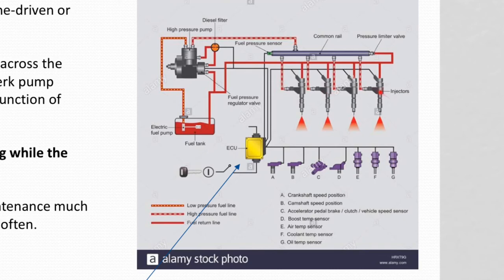So the electronic control unit gets its signals from various sensors, like here camshaft. These are sensors: camshaft speed position, crankshaft, camshaft, accelerator, speed variation, temperature sensor, air temperature sensor, coolant temperature sensor, etc. All this goes to that electronic control unit, computer, which in turn will send a signal to each one of these solenoid valves, they are also called fuel valves, injectors, and open them when required.